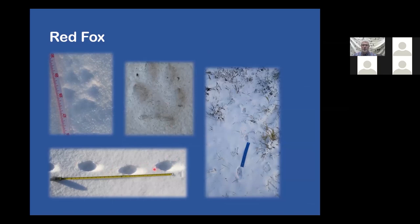This one has a really short stride right here. The distance between it, it's probably walking on a little bit of a crust of snow underneath there, so it's shortening its stride up. And here's that bar, that telltale bar of a red fox. And red fox have very, very furry feet as well. So when they do a direct register walk, it's really hard to see a clean track. It looks like it's been snowed or dusted in a little bit.